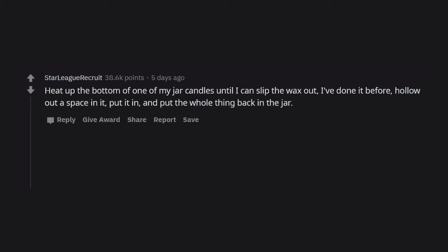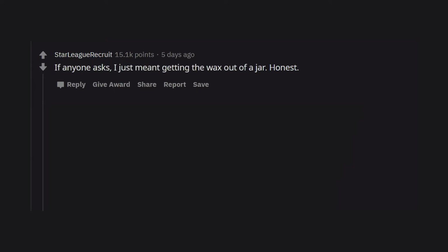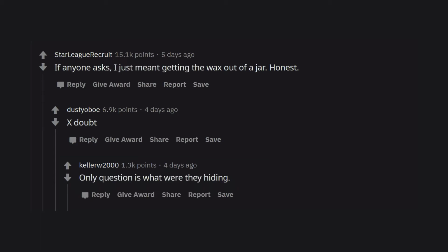Heat up the bottom of one of my jar candles until I can slip the wax out. I've done it before. Hollow out a space in it, put it in, and put the whole thing back in the jar. If anyone asks, I just meant getting the wax out of the jar. Honest. X doubt. Only question is, what were they hiding?